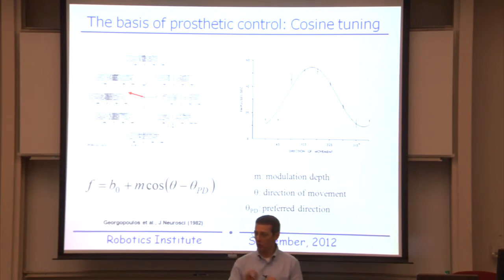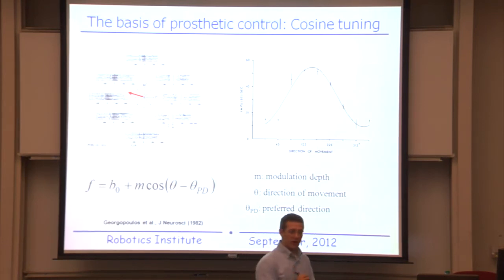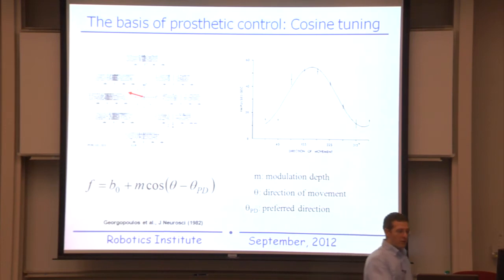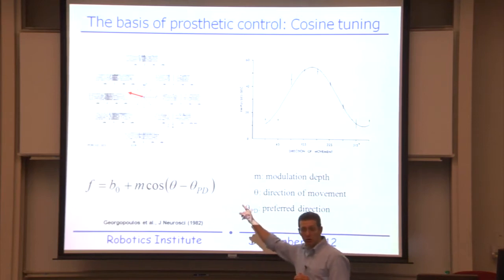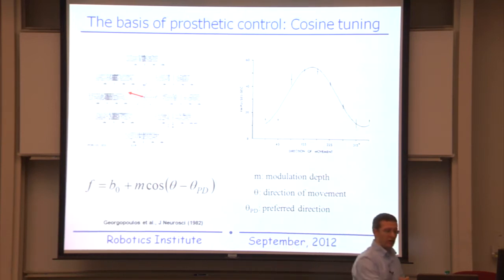And Georgopoulos recorded single neurons in primary motor cortex while monkeys performed this task, and he just looked at their firing rates. And what he found is that when the movement was in certain regions of space, that neuron would fire quite a lot, and when the movement was in other regions of space, down in the lower corner there, the neuron would stop firing. And in fact, if you plot the firing rate as a function of the angle of movement, actually a lot of neurons exhibit this nice cosine tuning curve.